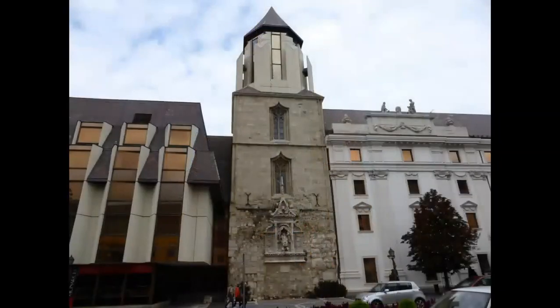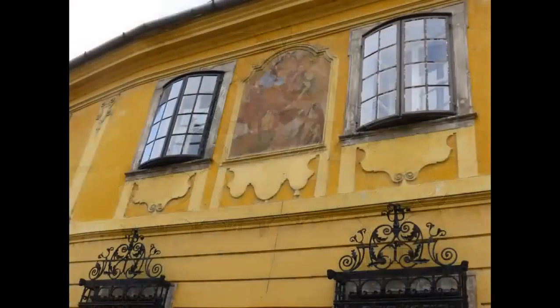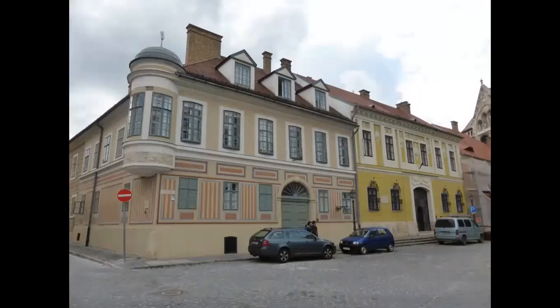You'll see here an interesting juxtaposition. This is a very old tower in the district, flanked on the right by a sort of 19th century classical style building, and on the left by an extremely ugly post-war building, and they've stuck something ugly on the top of the tower as well. So because of all the damage that Budapest suffered during the war, there's a mix of beautiful and ugly throughout the city. But by and large, the Buda district is extremely beautiful, and much of the historic architecture has been restored.